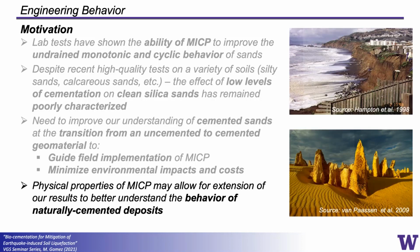The physical properties of MICP also might provide for an extension of our results, and sort of an analog to the behavior of naturally cemented deposits, which are found throughout the world, and oftentimes are actually cemented with very similar minerals to calcium carbonates. And so we feel like our results are able to sort of circumvent the challenges related to sampling and disturbance of actually getting materials that were naturally cemented from the field.